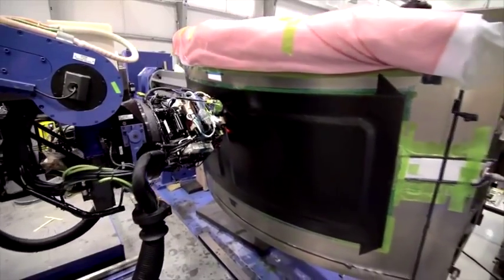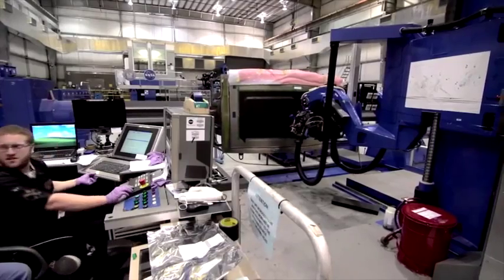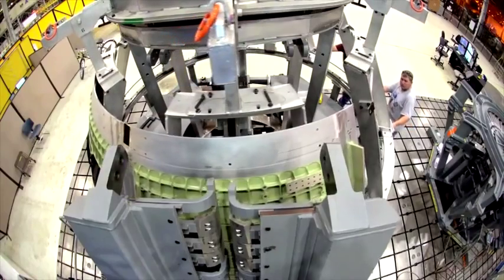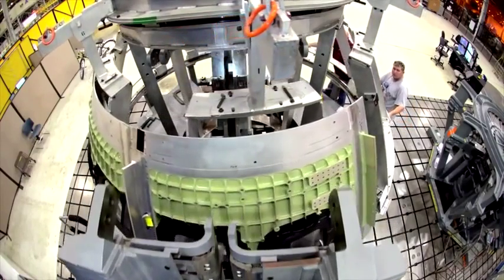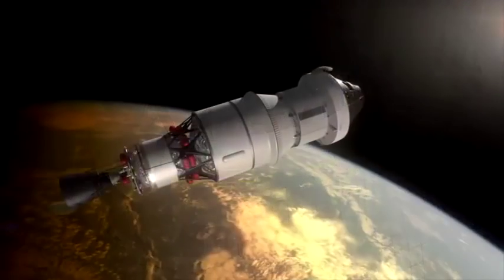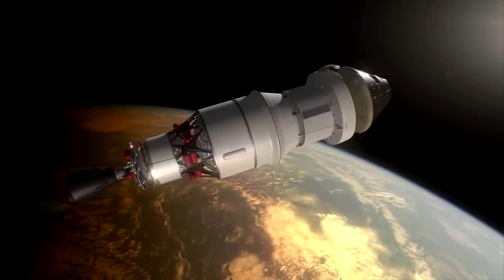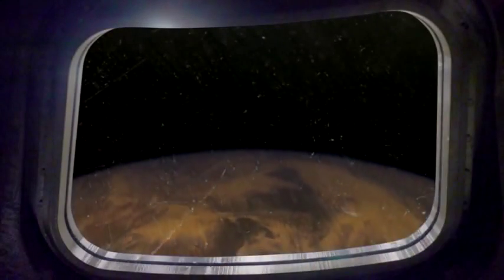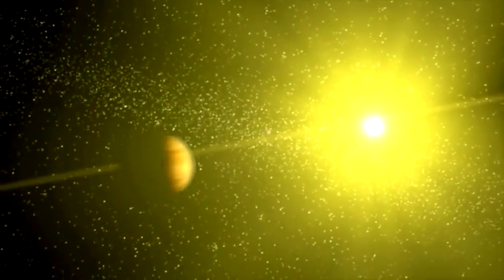At a factory deep in southern Louisiana, workers are cutting metal, welding, and building the first Orion vehicle that will fly into space. The flight is called Exploration Flight Test 1, and it will launch an uncrewed Orion vehicle into Earth orbit. Orion has a big job. Its design allows for missions deeper into our solar system than we have ever gone before.